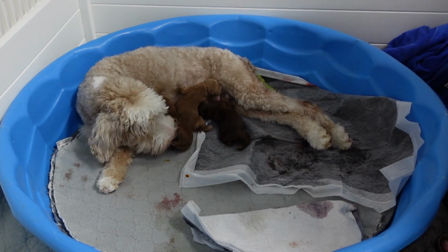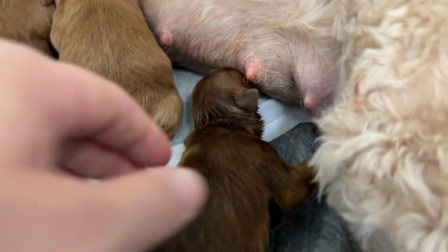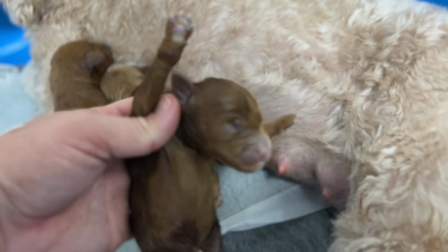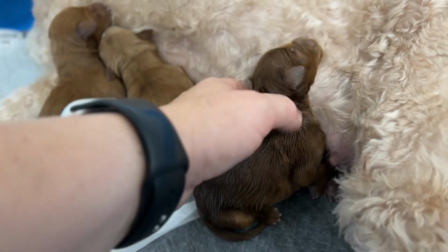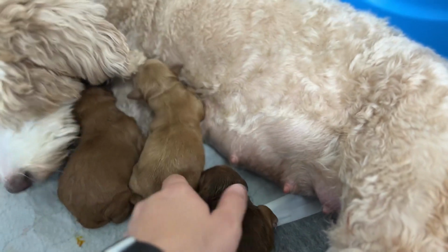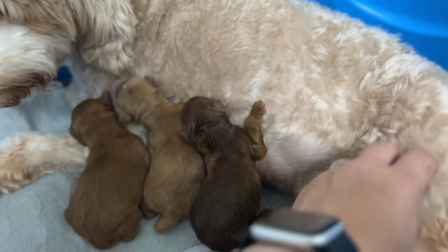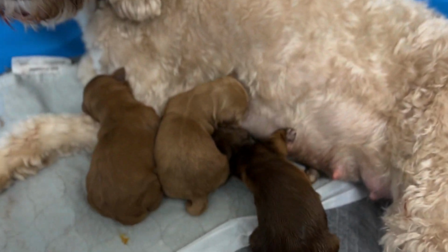Already sucking. What a good boy. Here's our number 3. It is a boy. And he is cute. So they all are really, really dark, minimal white, but super excited to see these puppies. But 2 girls and a boy so far.